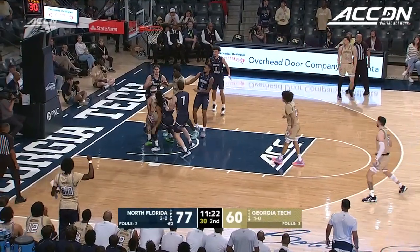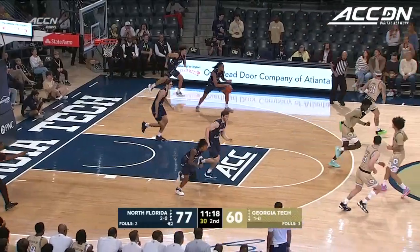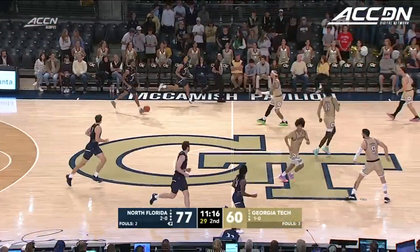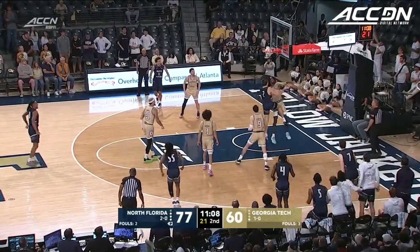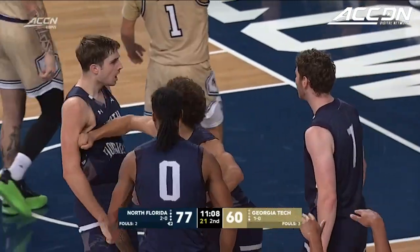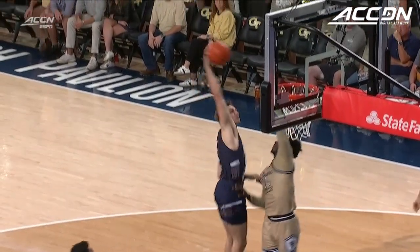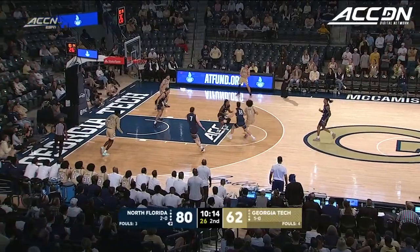Duncan Powell misses from point blank. He's going to get another look at it, and it's blocked. And the basketball back to the Ospreys. Only shooting 30% from the floor in the second half. Through the contact, Litteris throws it down. Did you? I'm not sure. Litteris knew it was coming until it happened. The 6th. Rebounding from the guard position and then start the break.